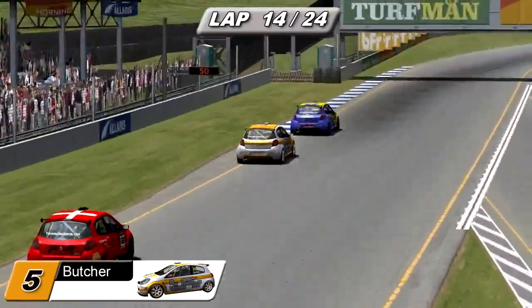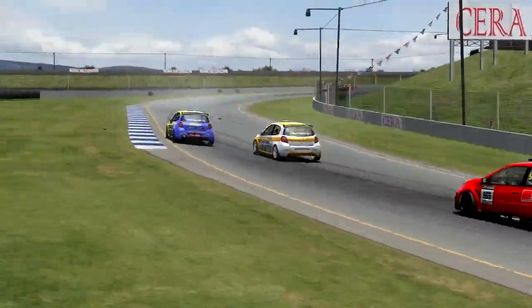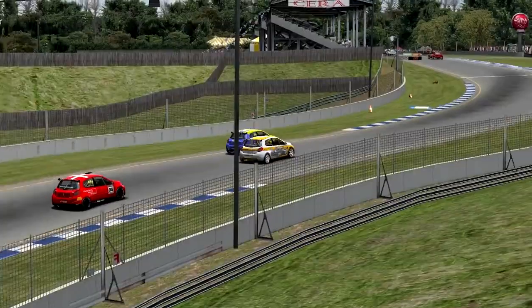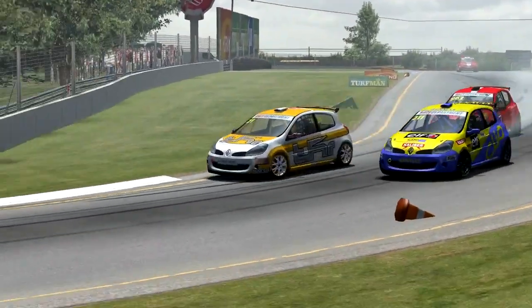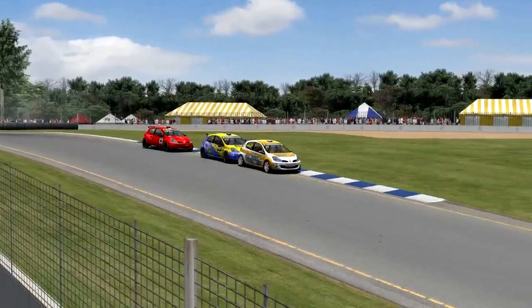Lap 14 now. Matt Clark and Chris Butcher in attendance with him. Matt, of course, got past when Butcher and Vaughan came to blows at the fast left. And now Butcher could go around the outside at turn 2, and of course he's going to have the inside in the optimal line for turn 3. That should be a textbook pass, and it is.